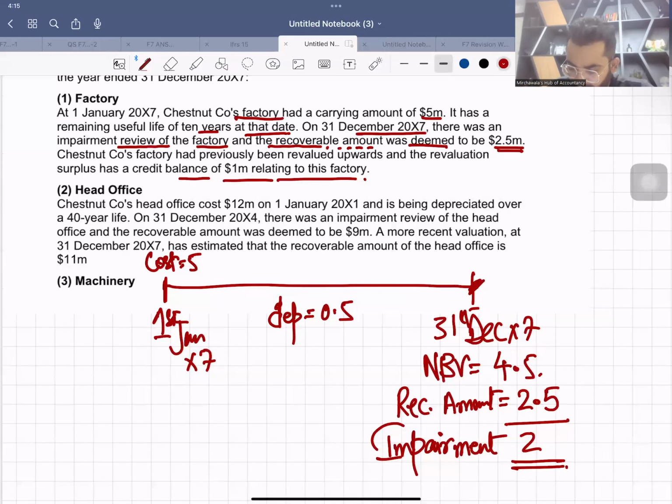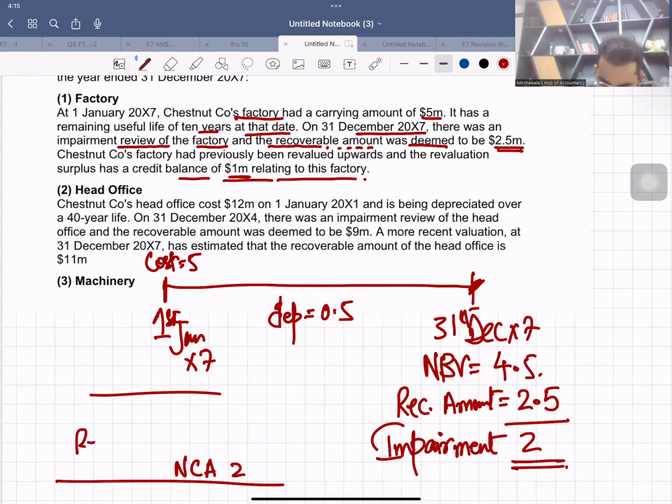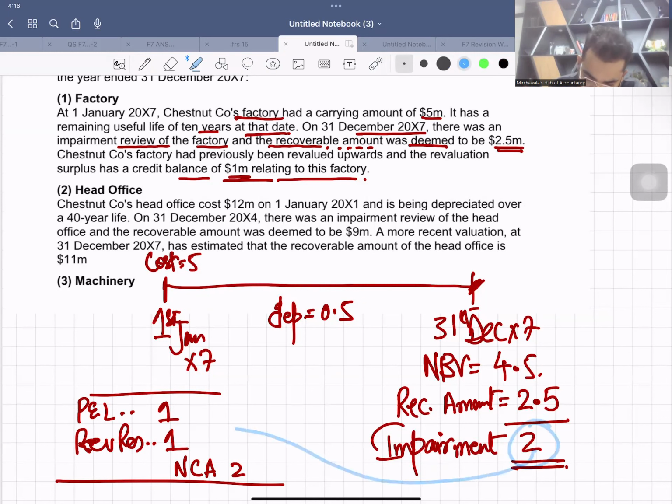So let's make the entry. 2 million is the impairment and the previous revaluation reserve is 1 million. So if I make the short entry, your non-current asset will be reduced by 2 million. Your previous revaluation reserve will be eliminated by 1 million and the remaining 1 million goes to P&L. This is your impairment expense. For this 2 million, this is the entry. Non-current asset, or you write the factory, will be credited by 2, the revaluation reserve will be eliminated, and the rest is impairment expense in the P&L.